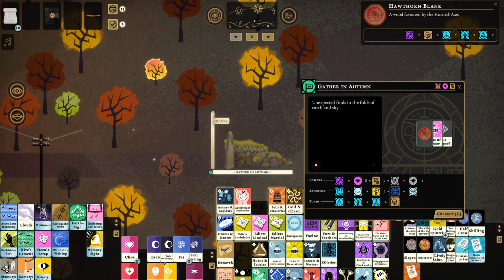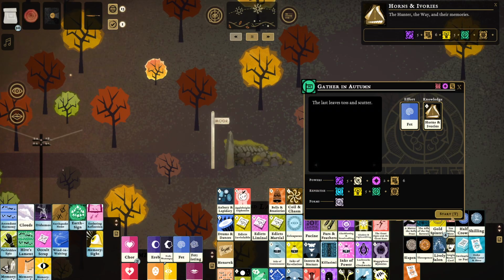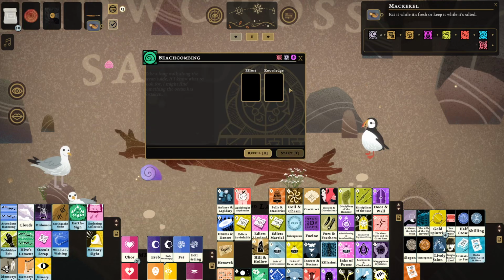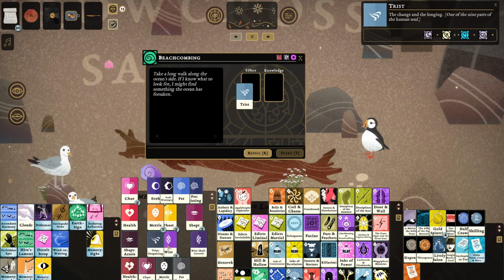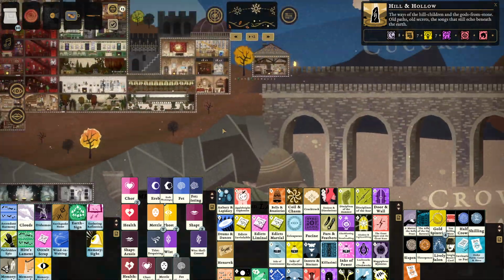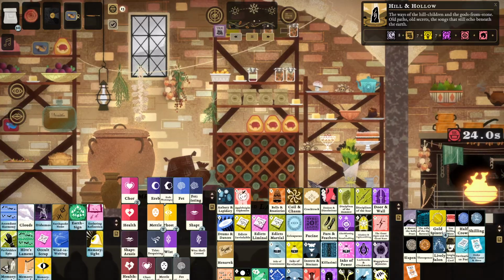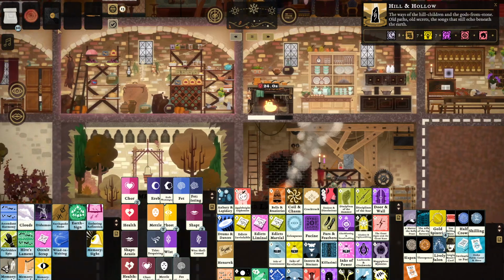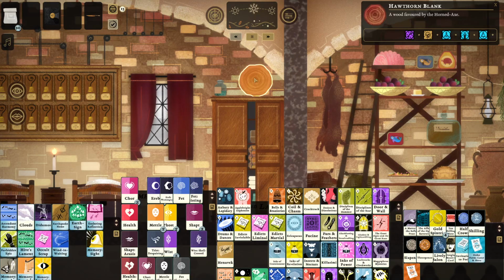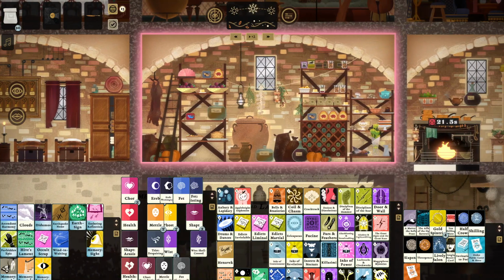We found a hawthorn blank. Well, let's go again. And we found some mackerel. Eat it while it's fresh or keep it while it's salted. So we can put the mackerel here in the kitchen. We can put the hawthorn blank up here. A wood favored by the horned axe. Wood with knock potential. Interesting.